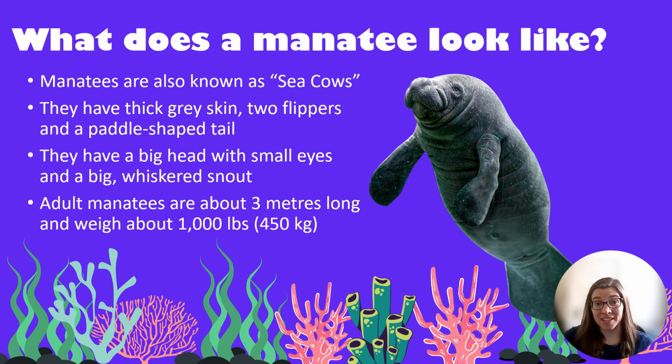So what does a manatee actually look like? Well, here's a nice picture of one here. Manatees are also known as sea cows because they're gentle grazers and pretty slow moving animals. They have a thick grey skin, two flippers, and a big paddle-shaped tail to help them swim along. They've got a big head with small little eyes and a big whiskered snout. Adult manatees can be up to about 3 meters long and they can weigh about 1,000 pounds or about 450 kilos. So they're pretty big animals.